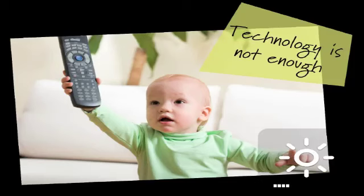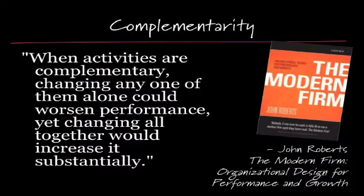But just putting that technology in place isn't going to get you the benefit that it can offer. So I've got a number of books that I'm going to call out as interesting, useful references that contribute to some of the ideas in this presentation. And this one, The Modern Firm by John Roberts, is a good one. And I really like the idea of complementarity that he talks about in there. And this is the idea that different practices work better when they're used together.